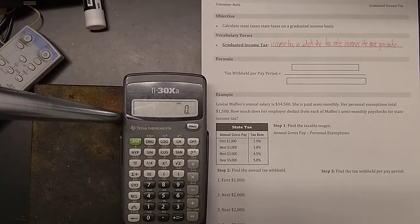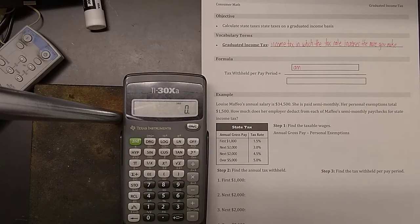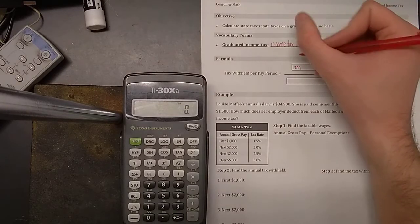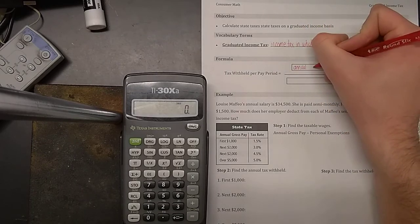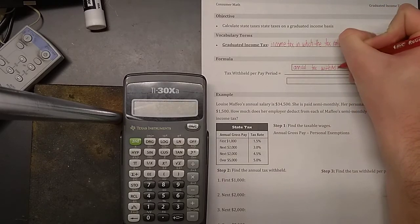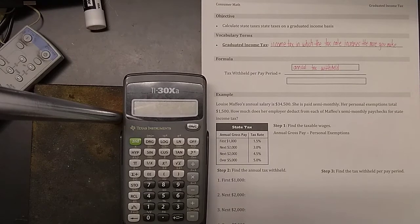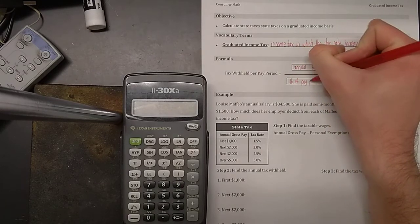So here's our formula to figure out the tax withheld per pay period. This is if we want to figure out how much money is being withheld, not for the entire year, but instead just for, let's say, your weekly paycheck or your bi-weekly paycheck or whatever the case may be. If you want to figure out how much tax is withheld for each pay period, you take your annual tax withheld, how much tax you pay. Remember, tax withheld just means how much tax you pay for an entire year. Divide that by the number of pay periods per year.